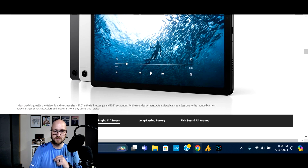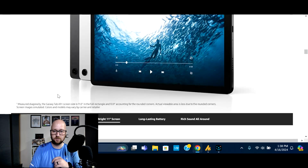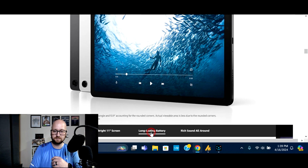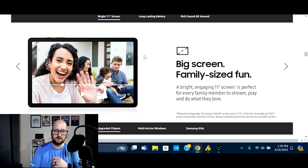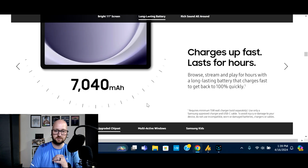So again, it's an 11-inch screen with rounded corners. The one thing I love about Samsung is their aluminum casing. It has a very sturdy feel to it, and it feels great when you hold it. I just like the aluminum builds on the products. So, 11-inch diagonal measured screen, long-lasting battery life. It's got a 7,040 milliamp battery, and it also has a fast charge feature if you use the Samsung supported USB-C charger and a 15-watt wall charger, which is sold separately.